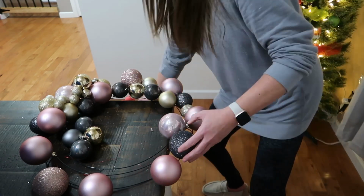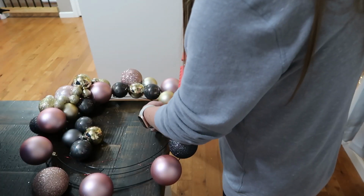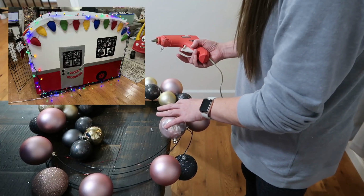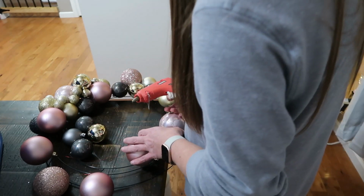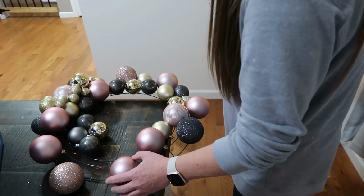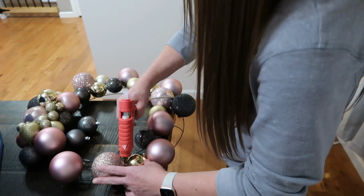So you'll have to let me know, are you all crafty like this? Would you ever attempt to do something like this? I say that I'm not crafty, but Flash's camper is pretty neat. So I think I did pretty good on that one. But I do enjoy doing things like this if I have time. If I'm rushed, I'll get stressed easily, and a lot of times I'll get irritable. Things like this, after a while, I'll just get pretty cranky.